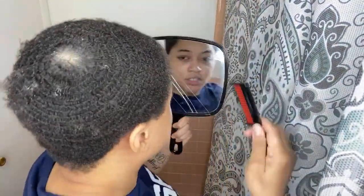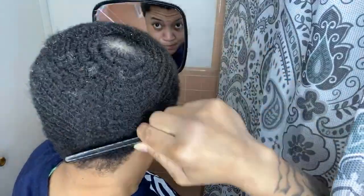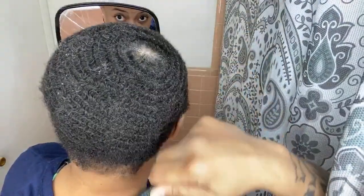The goal is to absorb. Comb the oil through the pattern. Make sure you're feeling like you have enough oil, because when you get the comb, it's going to move the oil through anyway.